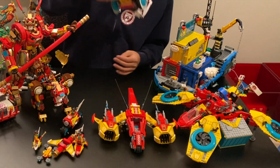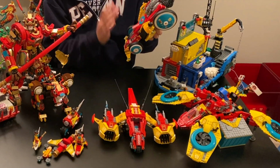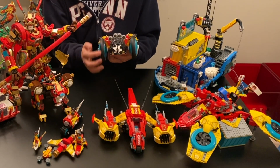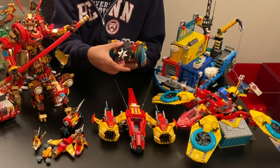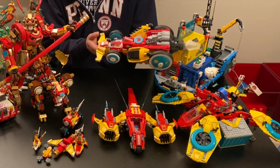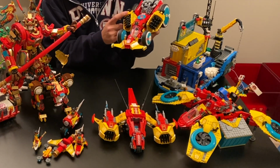The next vehicle on the list is the Cloud Roadster. And what's really interesting is that in typical Monkie Kid fashion, they went all out on the details of this build. You've got a very detailed and interesting engine utilizing the barrel piece back here. When you spin the wheels, the back engine will rotate respectively in different counterclockwise directions to make it look a lot more interesting when moving along. And I do love these oversized engines on the sides here, which don't do anything physically, but look really cool.